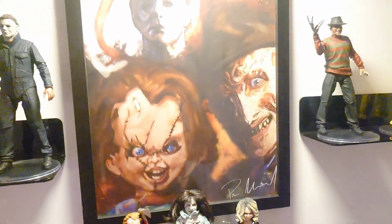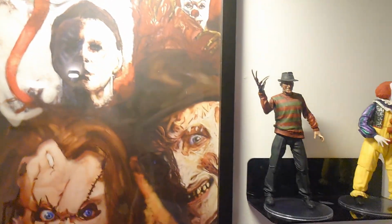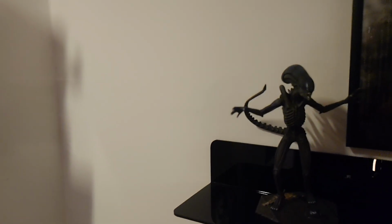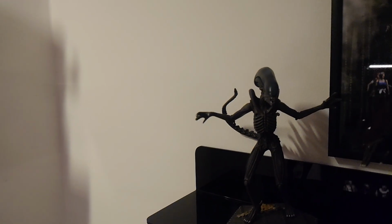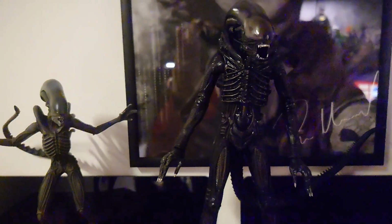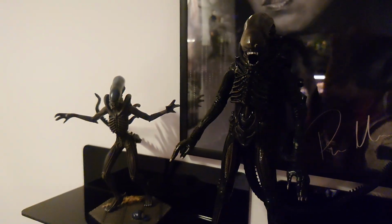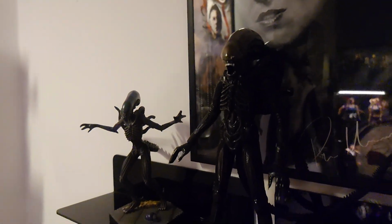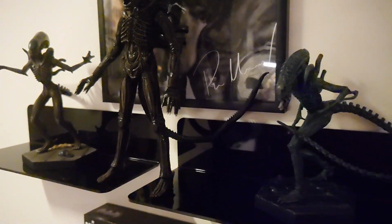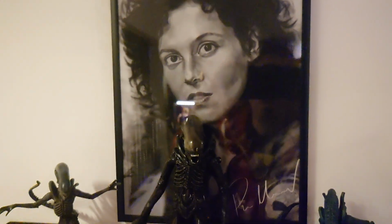A painting that I did a few years ago. And then we go to this section. Got an Eaglemoss Xenomorph. Next to him is the big chap, Xenomorph. This one was the Mezco. And then another Eaglemoss figurine from Aliens. A painting of Ripley I did a few years ago.